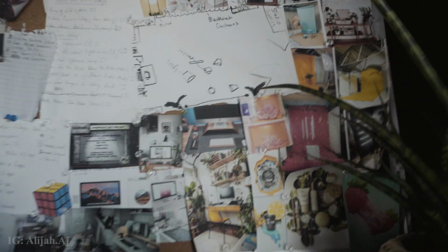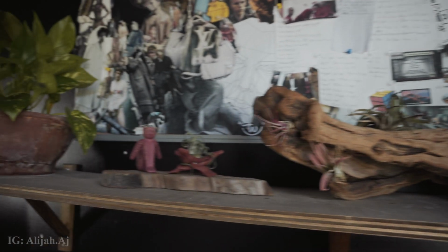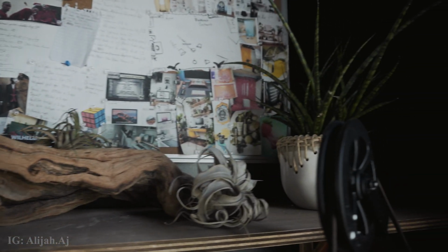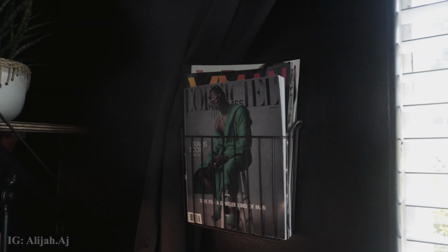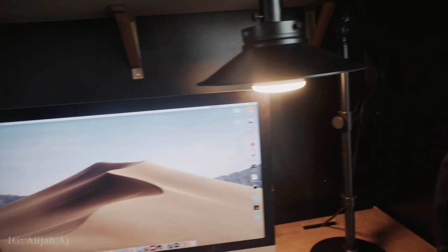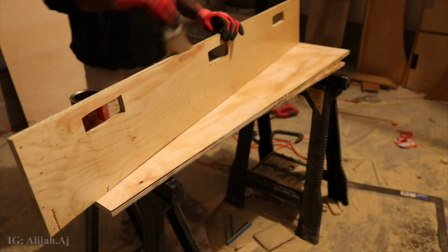So yeah, below that we got some more plants, a bookshelf. I actually want a real bookshelf in here because I do read a lot of books and I want to put my books on display. So over there we got an old antique lamp on top of this computer desk that I built. I did build this computer desk from scratch again. That took me like 3 weeks. That was the longest build I ever did.